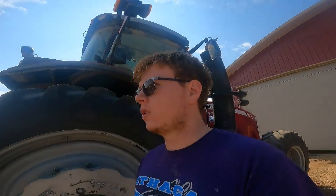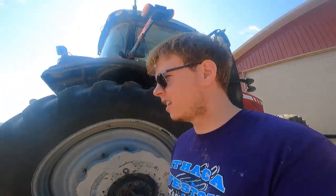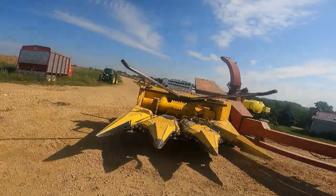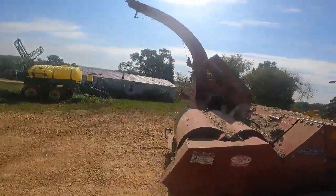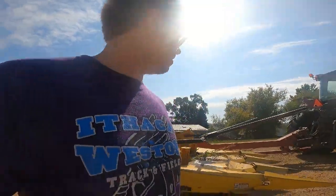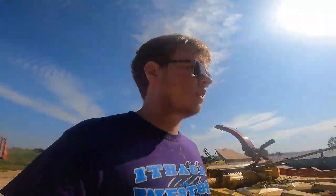I've just been telling Dad to get rid of the tractor since that happened, but you know how farm owners are, they're stubborn. But yeah, the chopper is still looking pretty nice and sharp for being 10 years old. Bought this thing for about $65,000, and I seen a new one not too long ago. It's about $100,000 for one of these things. Who would want to pay $100,000 for this thing? I really do not know.